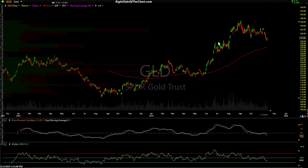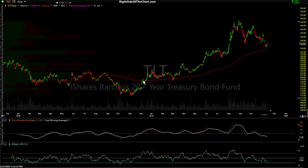Okay, let's look at another one. TLT, that's another one that we had official long trade ideas on, treasury bonds, back here. We had that actually when the market started to melt down. We were short stocks right off the highs, close to, not all the way down to lows, and we started to go long treasury bonds there. Throughout the first part of the year, I was clearly bullish on treasury bonds, and they were one of the best performing asset classes.